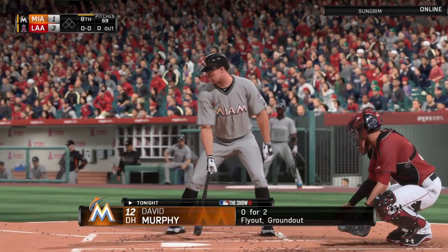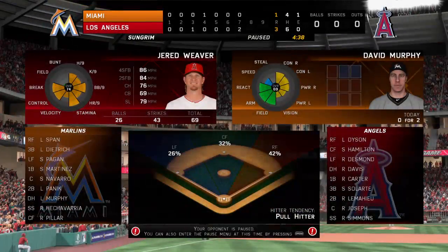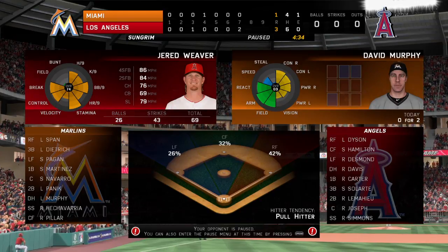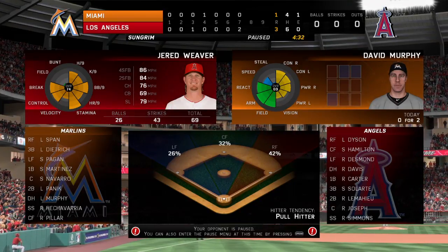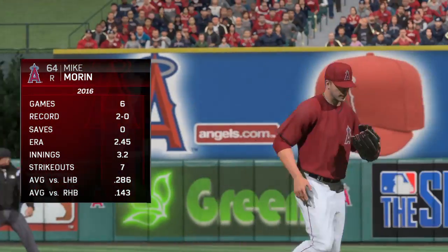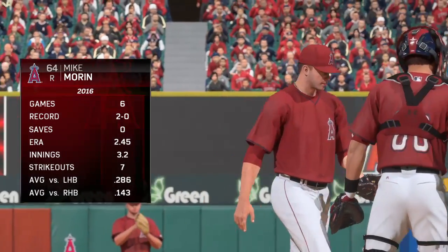David Murphy will step in now. He's bounced out and flown out in his first 2 plate appearances. Mike Morin will be summoned from the bullpen now, so he'll take over to start inning number 8. Mike Morin.